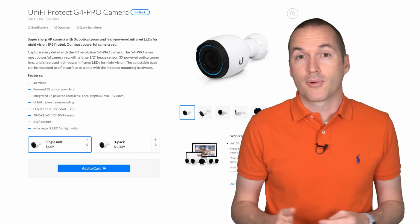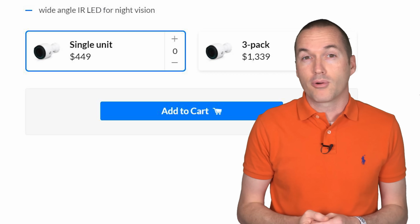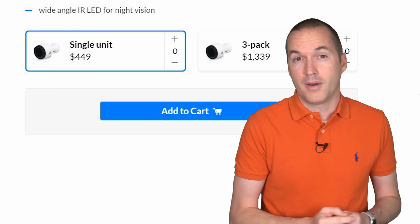Ubiquiti also makes a 4K camera, the G4 Pro, that isn't included in this video because of its $450 price tag, which is just too much to pay for a single camera in my opinion.